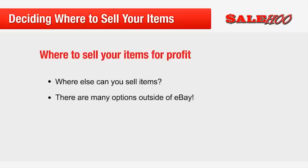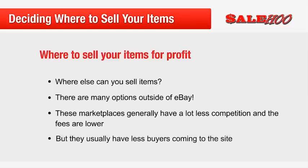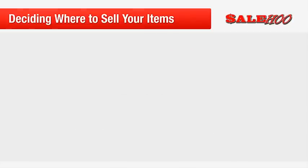A lot of SaleHoo members have found that other marketplaces are a fantastic option because in comparison with eBay, there is a lot less competition and the fees are lower. Generally, the downside to using these marketplaces is that not as many buyers know about them, so it can take longer to make sales there. Let's have a look at some of these other marketplace options that you have, starting with Artfire.com.